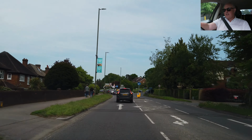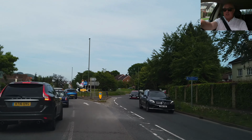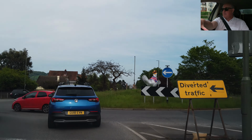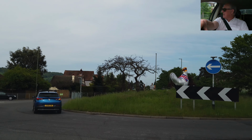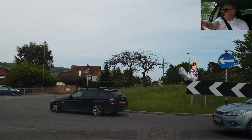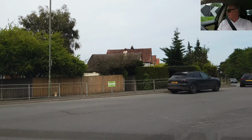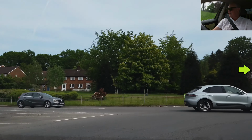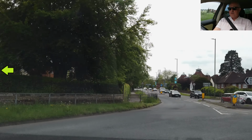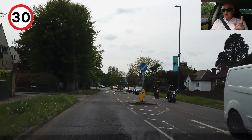What the fascination is with putting things on roundabouts. I know in Ashford they've got tanks on their roundabouts because of its connection with Remy and the military. But they've got a cockerel here in Dorking. I want to say cock, but that would be rude, wouldn't it? Off the roundabout, back into the town. It's a 30-mile-an-hour zone. That's the first speed sign I've noticed.